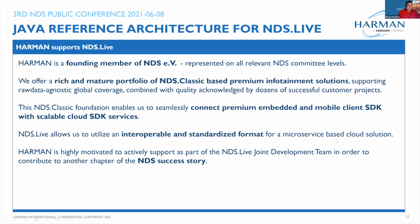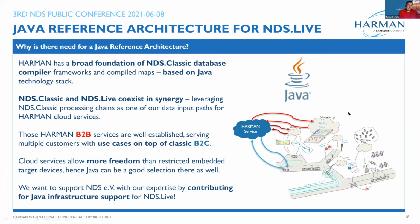And the NDS Classic foundation enabled us to seamlessly connect premium embedded and mobile client SDKs with scalable cloud services. And regarding these cloud services, it is our intention to use NDS Live now, because NDS Live allows us to utilize an interoperable and standardized format for a microservice-based cloud solution. Therefore, Harman is highly motivated to actively support as part of the NDS Live Joint Development Team now. We joined last month in order to contribute to another chapter of the NDS success story, because we are convinced that we can repeat the success of NDS Classic with NDS Live.